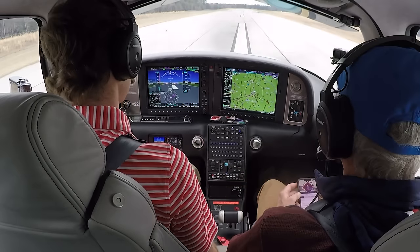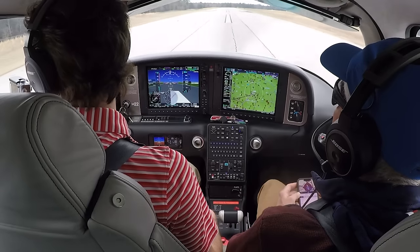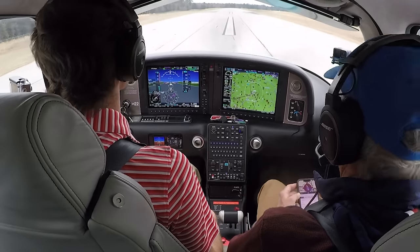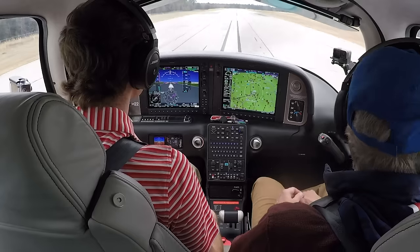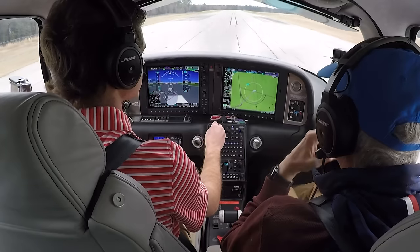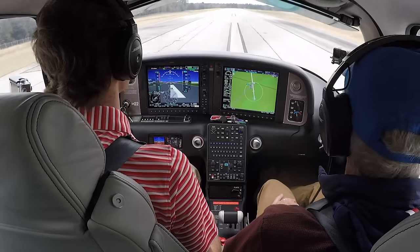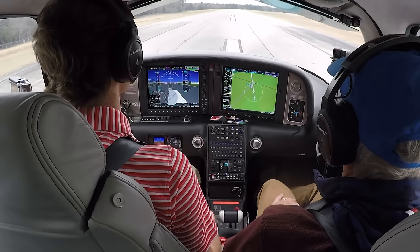Automatic weather observation, 1935 Zulu. Weather, wind 320 at 5. Visibility 10, clear below 12,000. Temperature 9 Celsius, dew point minus 3, altimeter 3005.